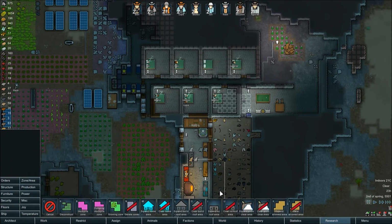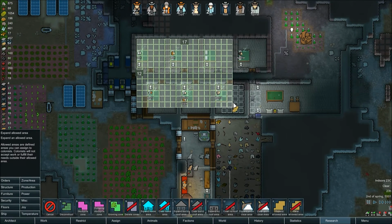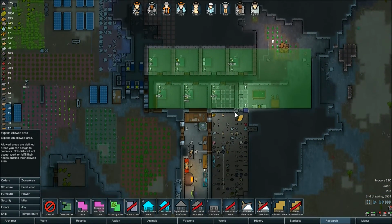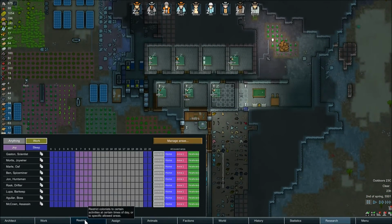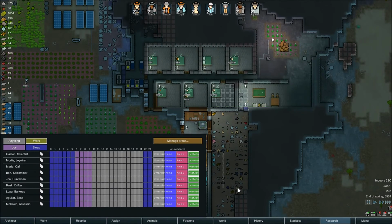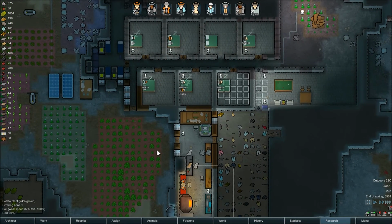So what you can do is then go to Zone and Area, expand Allowed Area, go to Heatwave Safe Zone, and you can highlight the inside of your base. And then you could go to restrict and put all of your colonists there, and they won't be able to leave that area. I'm going to undo that for now. But that is an option if you don't have any safeguards against heatwave in an emergency.